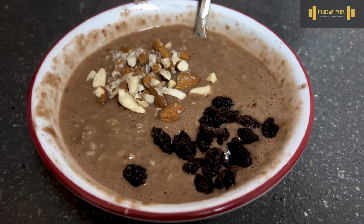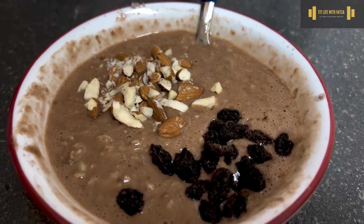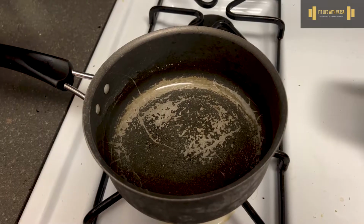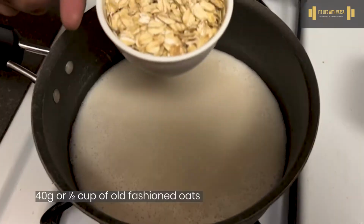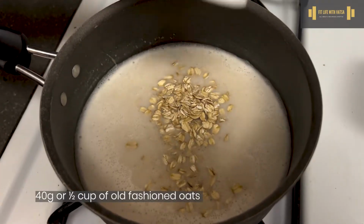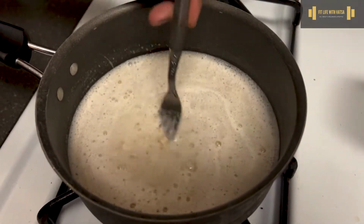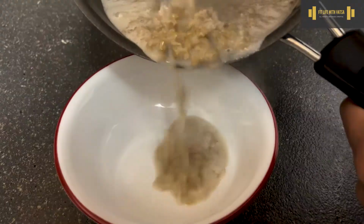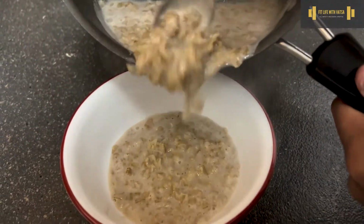Breakfast idea number 2 is high protein oatmeal, another easy, filling, protein packed meal that will take you less than 15 minutes to make. So in a pot, add 1 cup of 30 calorie almond milk and bring it to a boil. Then add 40 grams or half cup of old-fashioned oats along with a pinch of salt. Cook for about 4 to 5 minutes or until the oatmeal reaches your desired consistency and texture. Then transfer it to a bowl. I like to make it a little bit more liquidy, so I added a bit of water to it.